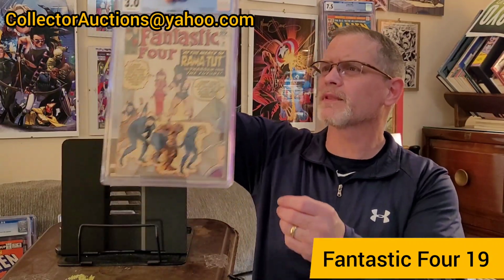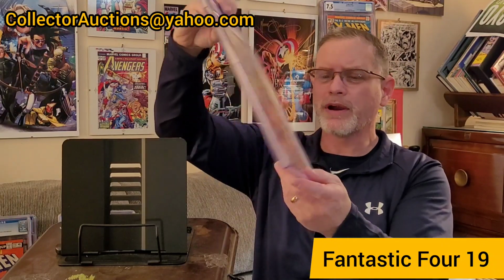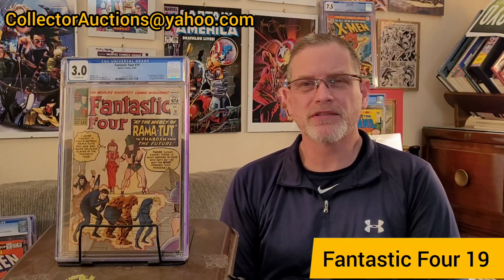I mean, it looks really good. There's a little bit of wear around the corners, but the cover itself looks really good. The spine actually looks nice. There's not a lot of damage to this, and I don't care. It's a 3.0. It's a nice book. I love having this in the PC. I can always upgrade, but it's nice to finally get it in the PC. Just one of my all-time favorite characters.